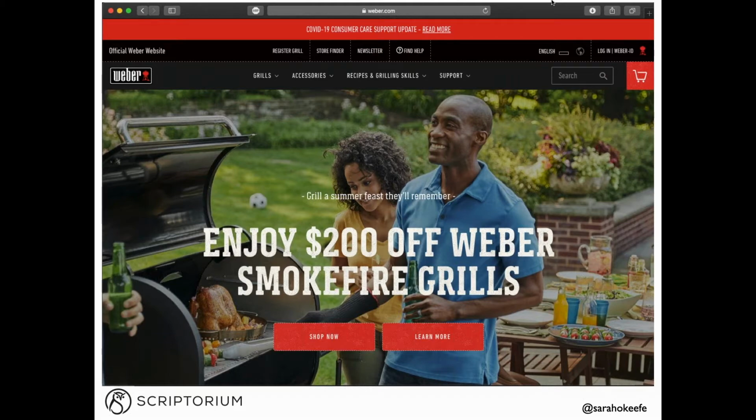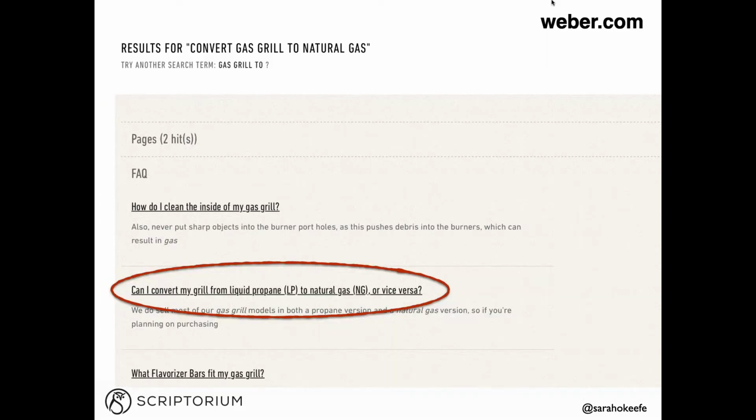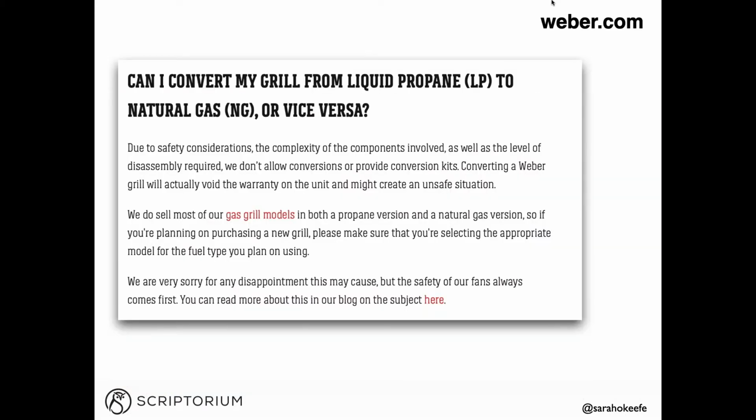Okay, so Weber, tell me, and this is on their official site, how do I convert a gas grill to use natural gas? If you dig around a little bit in the infamous frequently asked questions, you will find, can I convert my grill? And actually this little preview does not answer the question, but it doesn't look good. If you click through, you will discover that the answer at Weber.com is no. You cannot do this. You can either buy the propane version or the gas version, but it is unsafe, it voids your warranty, you should not do this. This is a bad idea. Okay. And I think that's fair, and I think that's probably, from a safety point of view, the correct answer.